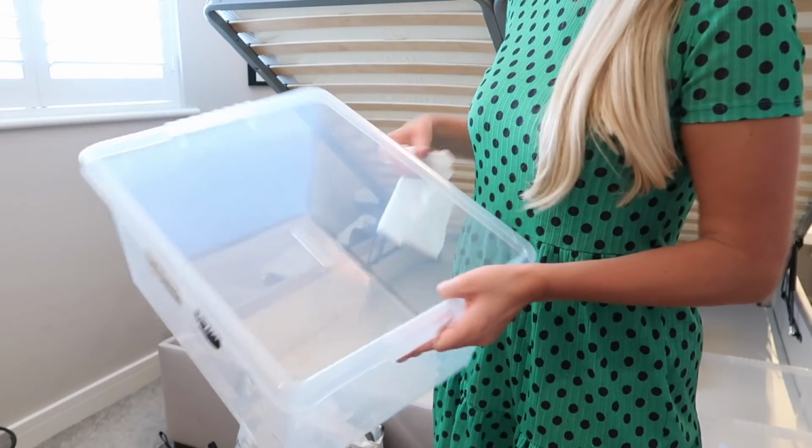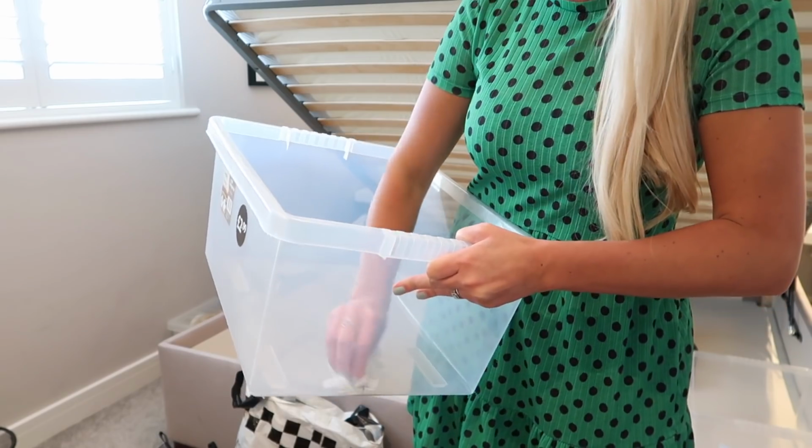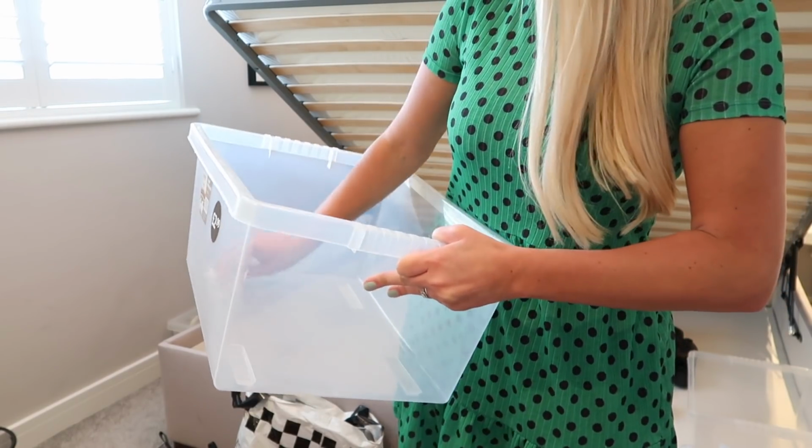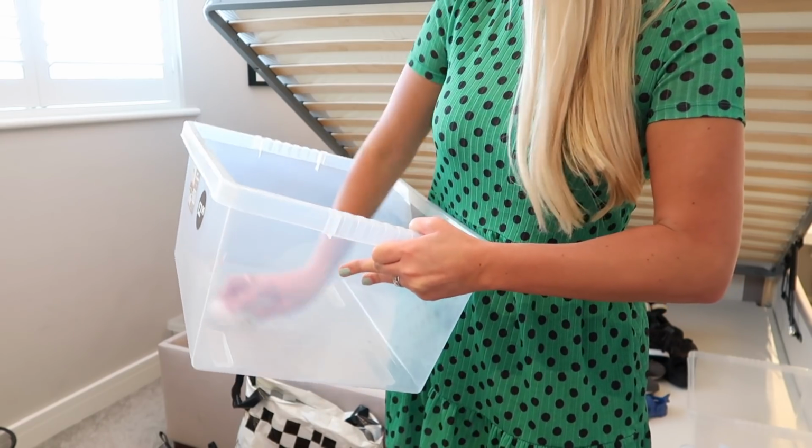So for storage under the bed, I'm going to use these clear plastic boxes, which I picked up in Dunelm a couple of years ago. These are great. I think they were £2.99 or something like that. And they're really good, especially for the boys' smaller shoes.